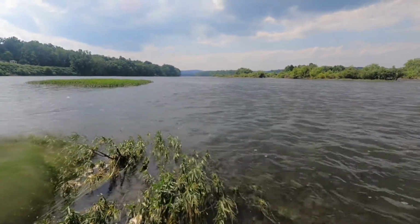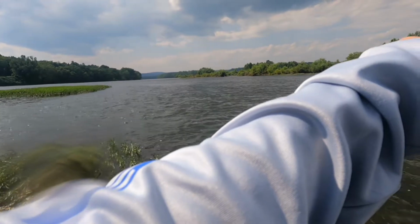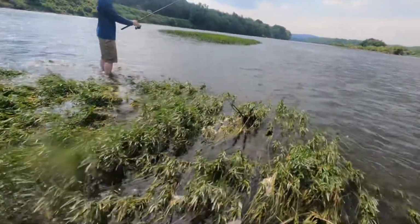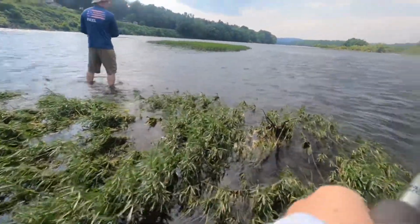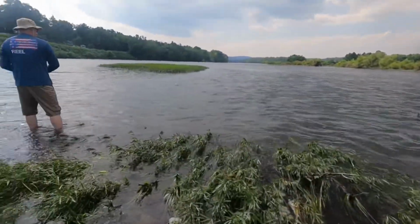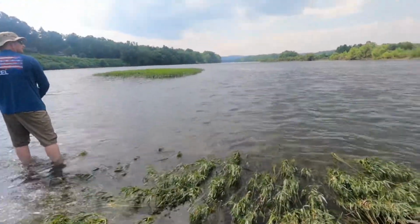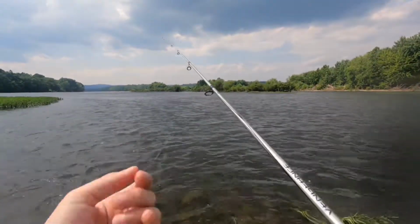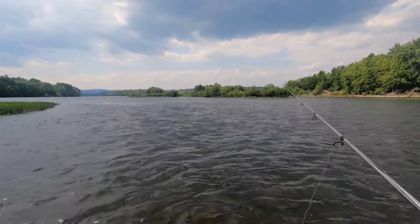So if you just cast center here, start smashing it. I know those weren't big ones, but that means there's big ones in here. Well, I don't know what topped, but you'll see it in the video. When I was just kayaking down the rapids, something hit it. I'm videoing because there's a lot of fish here apparently. We got another one.